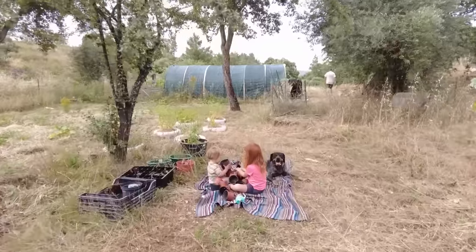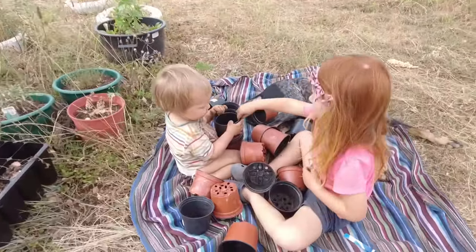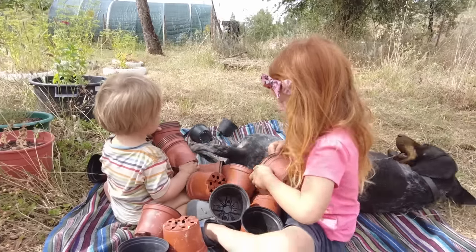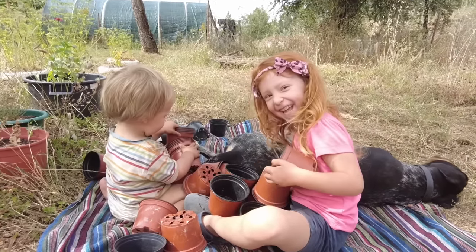It has also been a great pleasure to teach our children to work with plants and to plant seeds and get them involved in all the harvesting that we have to do in the garden and see them grow up over the years in the garden.